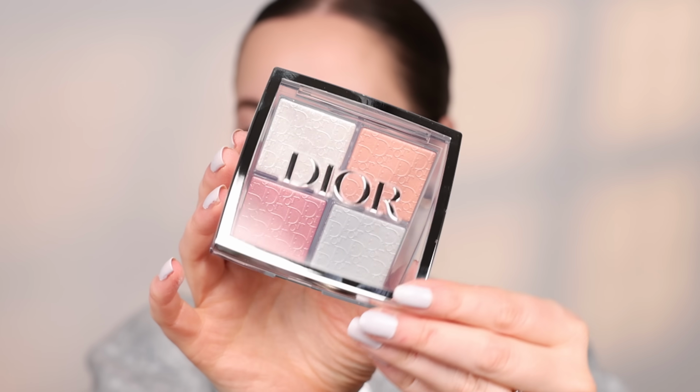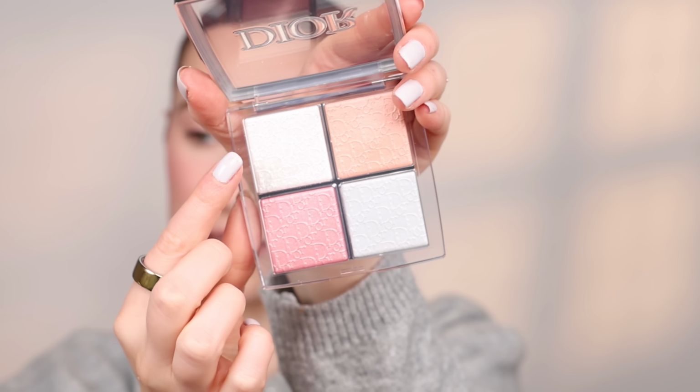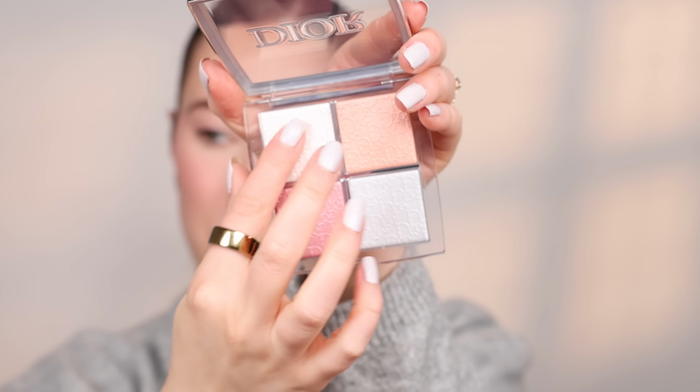Okay, this is the Glow Face palette, but it's their new one and it's limited edition. This is in the shade Celestial Glow. Look at this. Look at that silvery kind of lavender shade. I'm looking for my original one so I can compare, but I don't see it on my desk. And it's always on my desk. Well, anyway, so pretty. There's this icy color right here. Here, let's swatch them. Why don't we?